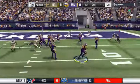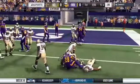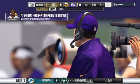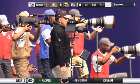From the 4, it's 2nd and goal. Now it's AP, Adrian Peterson. And he'll get this one back to the 5-yard line, but no further than that. And they'll lose a yard that time, and that's going to lead to a 3rd down.